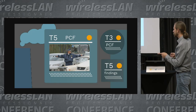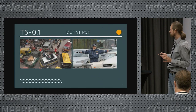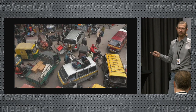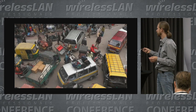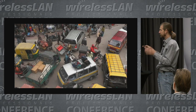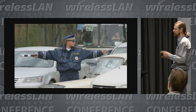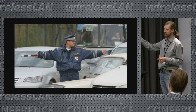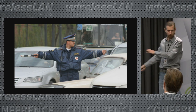And something about PCF. As you know, usually we use DCF and all the clients make their own decisions, like Indian drivers. And sometimes traffic jams happen. If you have a traffic jam, I don't know about Europe, but in Russia sometimes policemen stand on the road and rule the traffic. And it helps. That is PCF.